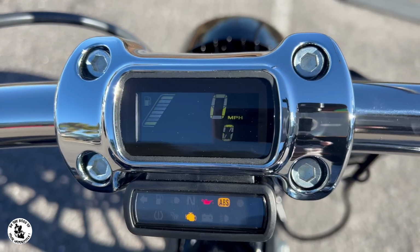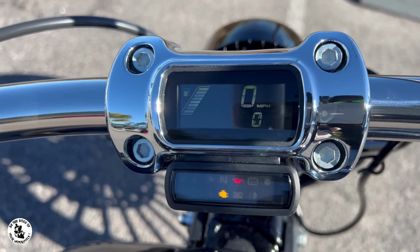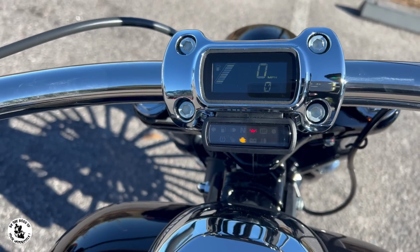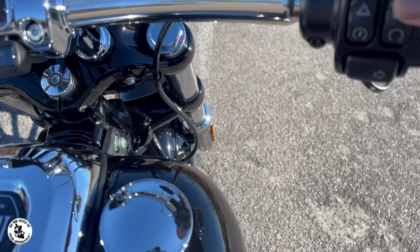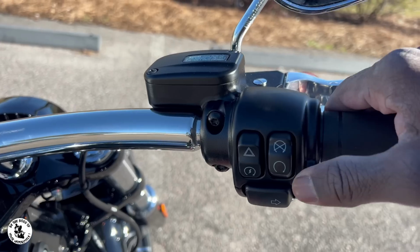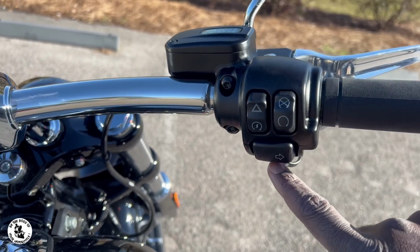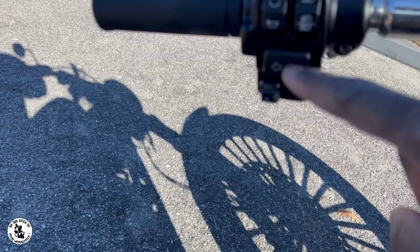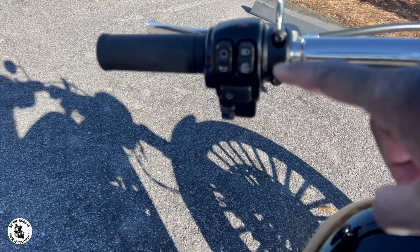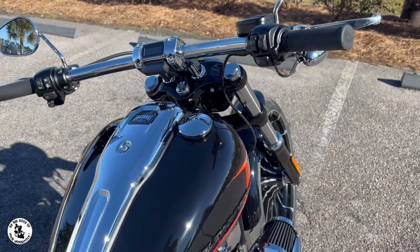But this is pretty cool. It tells me my gear. It tells me the tachometer. It tells me my RPM ranges and stuff like that. Everything I would need to know. And then the rest of your stuff is right here. To start it, just like a CVO, just that, and then right here, and you're done. You're good to go. Turn signals, the same on each side. Cruise control, that's the newest thing. Beautiful, right? And then you have your light switch. You have a horn, hazards, the usual stuff.